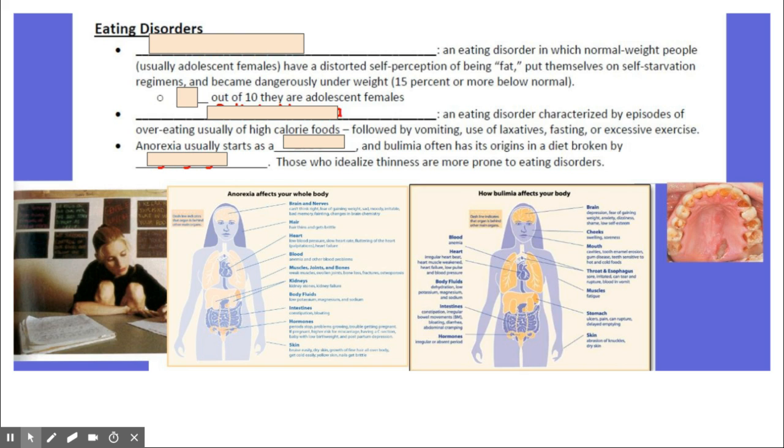Along with that, we need to mention a few things about eating disorders. Anorexia nervosa. This is an eating disorder in which normal weight people, typically female adolescents, have a distorted self-perception of being fat, and they put themselves on a starvation regimen. Sometimes they become dangerously underweight, meaning that they're 15% below what is considered the normal body mass index. Roughly 9 out of 10 individuals who have anorexia nervosa are adolescent females. Not to say that there can't be males, and there have been, but there's a tendency that women are probably more prone to this than men.